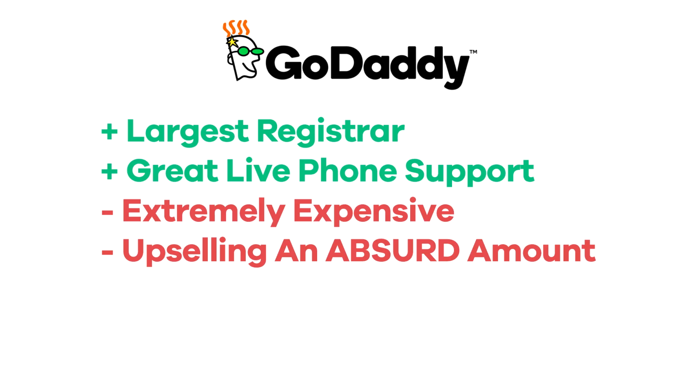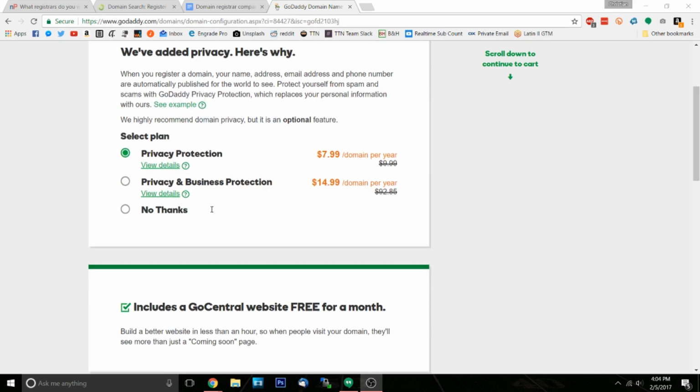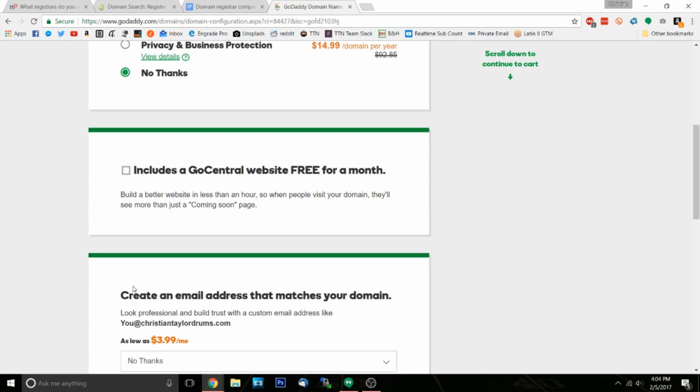Now some key points on GoDaddy is that they are the largest registrar in the world. They're extremely expensive. They have a tendency to upsell a ridiculous amount, and they do have really good live phone support. So really the only thing going for them here is the phone support. I will say I was impressed with it. They were always very helpful, very polite when I called.